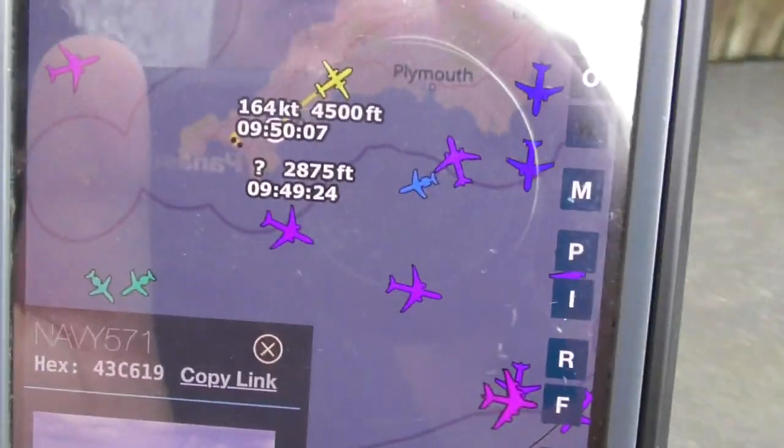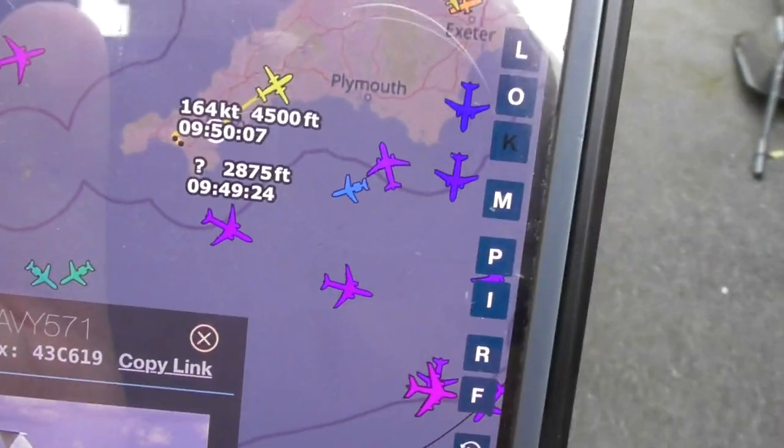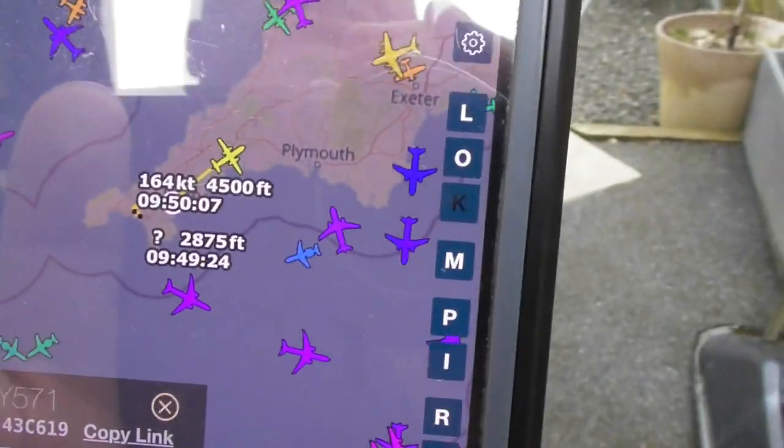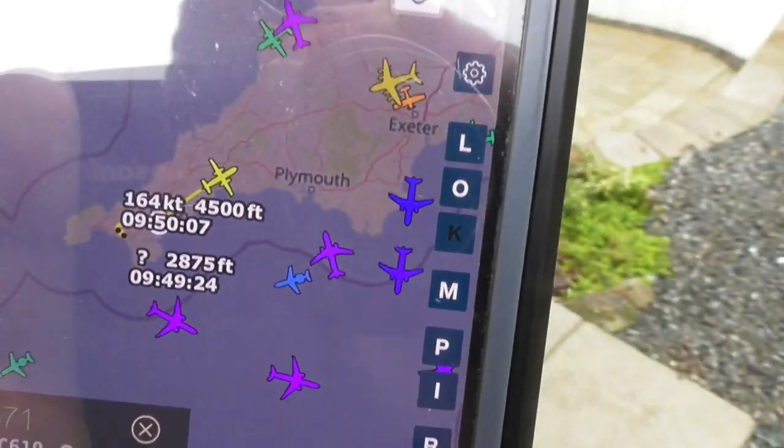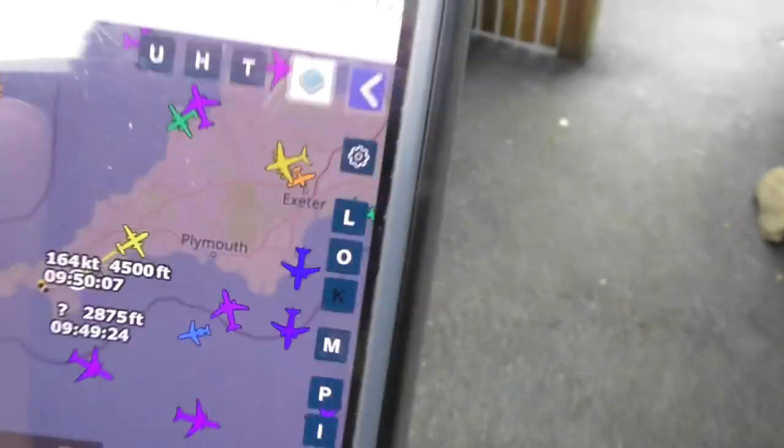But yeah, hopefully we might get to see plenty of Royal Navy aircraft today, and maybe civil aircraft, but we don't know yet, as it all depends on whether we will be seeing any today.